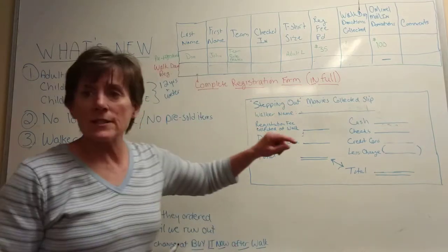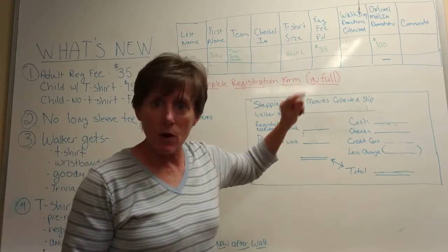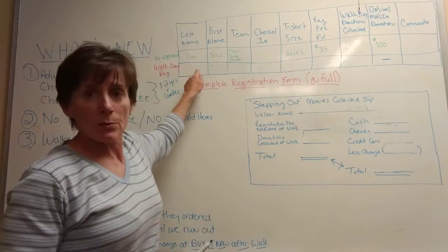So what you need to complete on this check-in sheet when a walker checks in, let's start with the pre-registered.